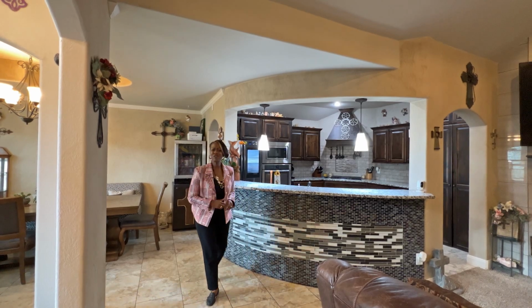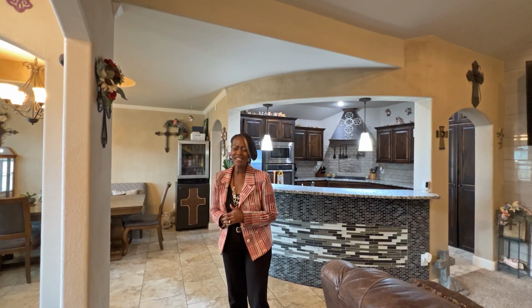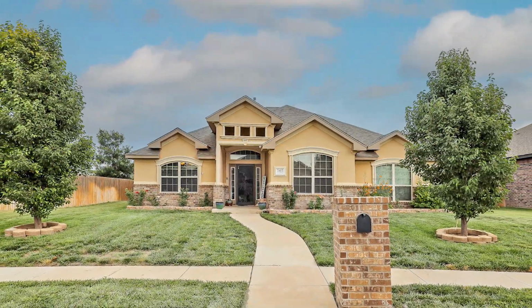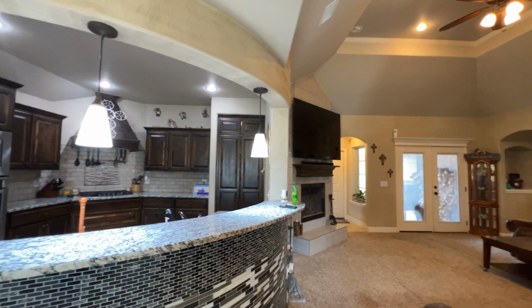Just wait until you see this home on Jackson Hole. It is jam-packed with amenities. It will have you jumping for joy. Take a look. Welcome home to this beautiful 4-bedroom, 2-bath dream home. From the moment you walk in, you will be enchanted by the unique and interesting ceilings.